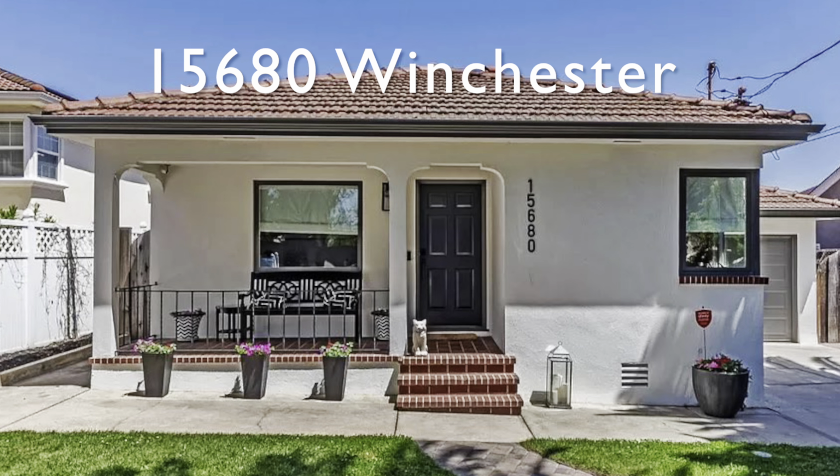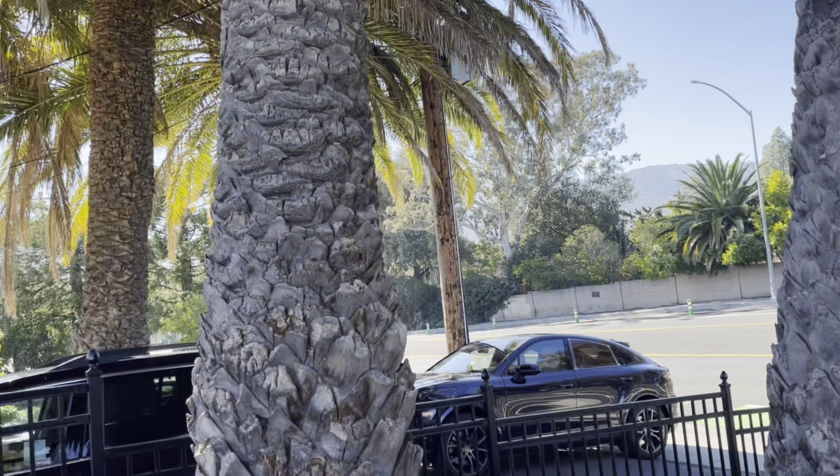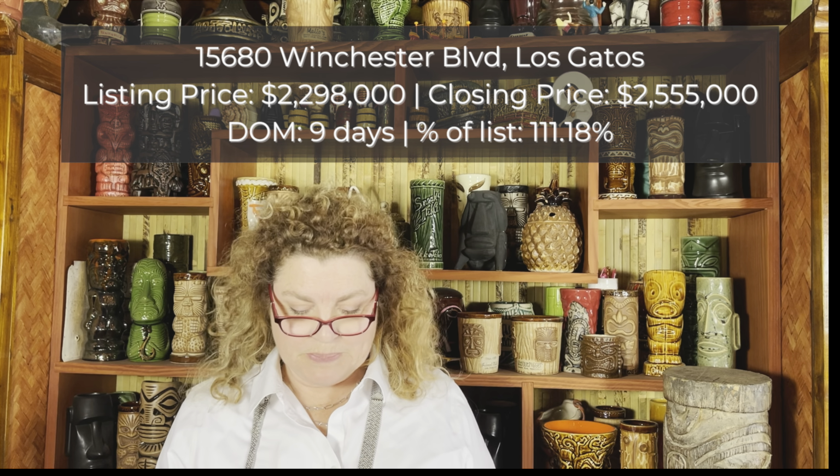The next home that we visited was 15680 Winchester. You remember that house was a little bit smaller, super well done on the inside, on a beautiful lot, and had many mature palm trees. It was very kind of old Hollywood glamour. That home was listed for $2,298,000 and it sold in 9 days on the market for $2,555,000. That represents 111% of the asking price.